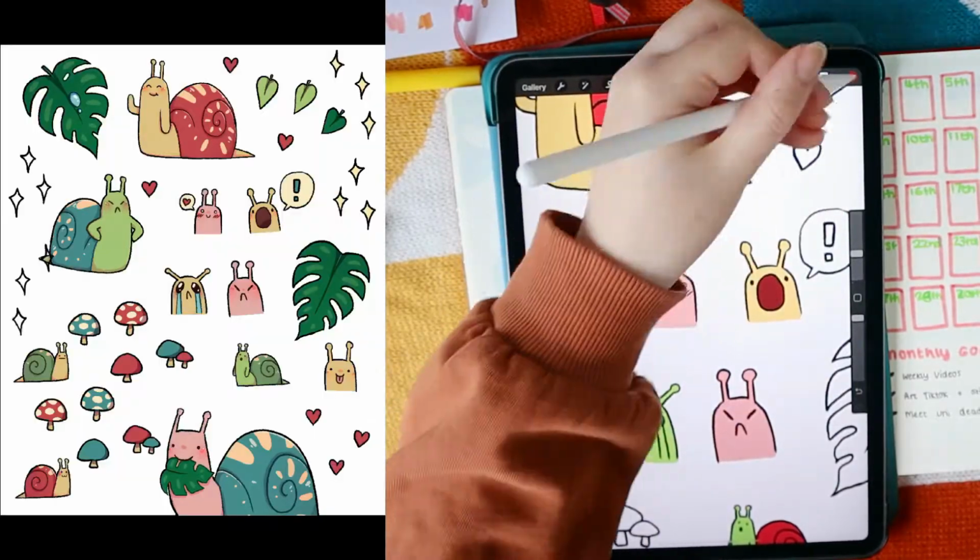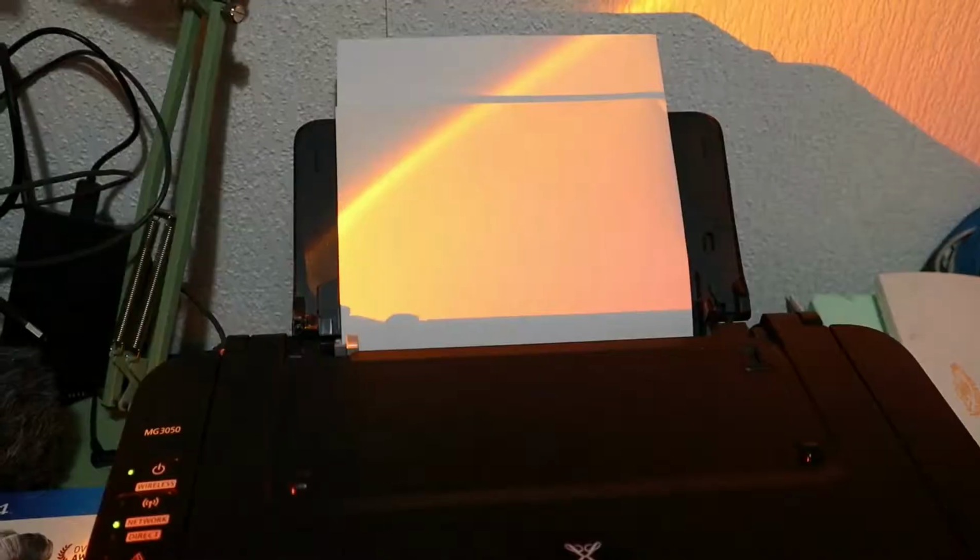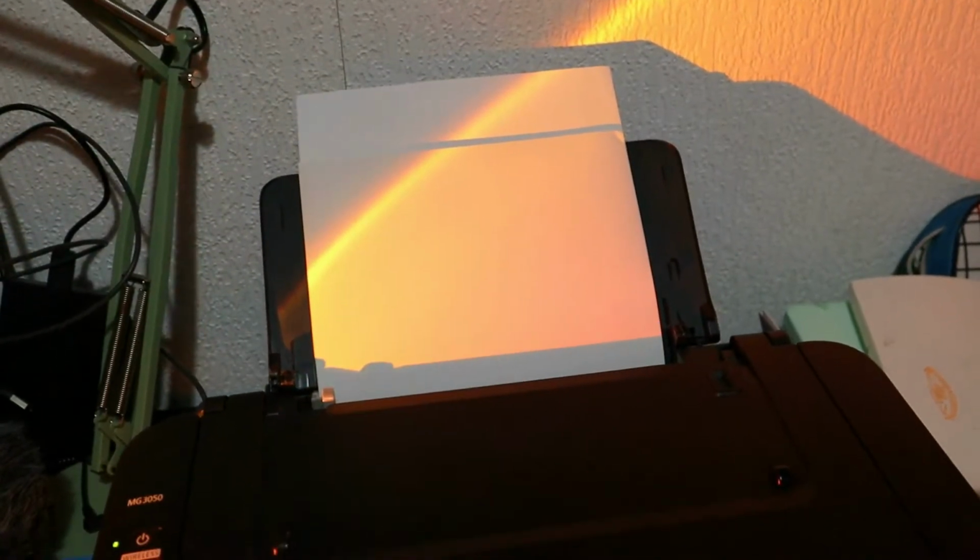I really like how it turned out. I really love these little snails, like they are so cute. After that, it was time to print it out and I was having some serious issues with my printer. It was not cooperating. I ended up finding out that it had a weird little piece of plastic just inside of it, and you'll be happy to know that I managed to fix it by picking it up and dropping it on the desk as hard as I could. Sometimes whacking things really does work.